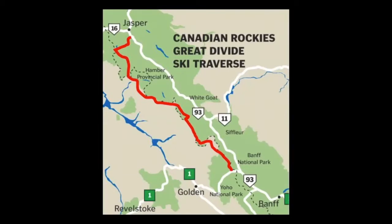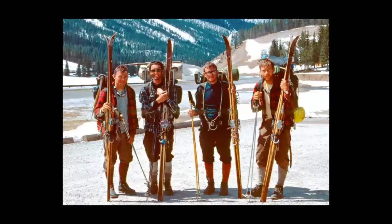This one is a classic. It's the Great Divide Ski Traverse. And this one is 350 kilometers with about 20,000 meters of elevation gain. So you're going up and down quite a bit. And it's pretty remote. It's pretty wild. The first time this was actually done was in 1967 by these guys. So a bit of history.